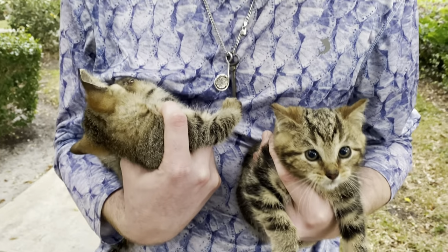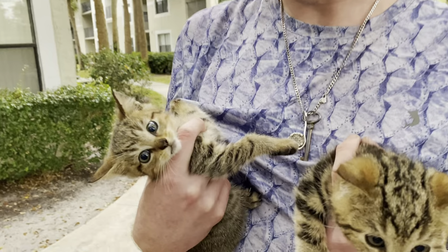We just saved two of them. I think there's more. But we're going to get to saving the fish soon, guys. We're saving the little kittens right now. They're right next to the road. Someone definitely dumped them. Look how adorable they are.